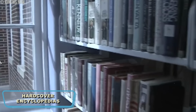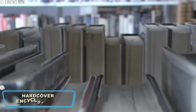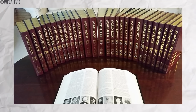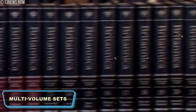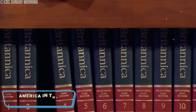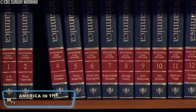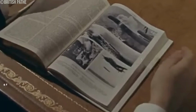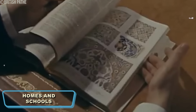Hardcover encyclopedias were a cornerstone of household education during the 1950s. Companies like Encyclopedia Britannica and World Book dominated the market, launching multi-volume sets in the 19th century, which grew in popularity across America in the mid-20th century. These encyclopedias provided comprehensive information on almost any subject, making them a must-have in homes and schools.